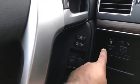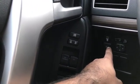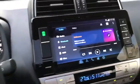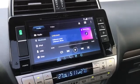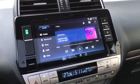Everything else stays constant. You have your power window switches, you have your front parking sensor indication there, and these are for your front headlight washer fluids, your mirrors. And the biggest change for 2020 is this thing over here. What Toyota has done with this unit is completely changed the way that Prado interacts with its users.